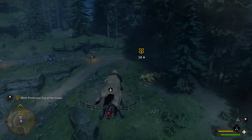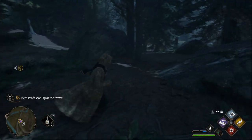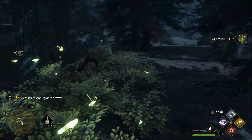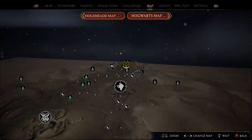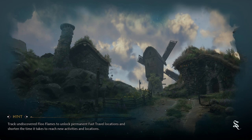First trial tower. I've always said that travel broadens the mind. Since we got that, I might as well. You know what? Since I got it, I might as well just go to the shop right now. And let's see. Let's go to Hogsmeade real quick. Go to the potion shop. Get those potions. Where we can kill two birds with one stone.